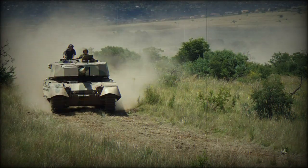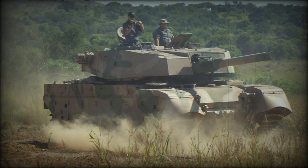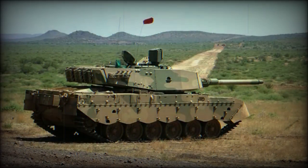Secondary armament consists of two 7.62mm machine guns. One of them is coaxially mounted with the main gun, while another is placed on top of the roof. The Olifant Mk.2 main battle tank has a crew of four, including commander, gunner, loader and driver.